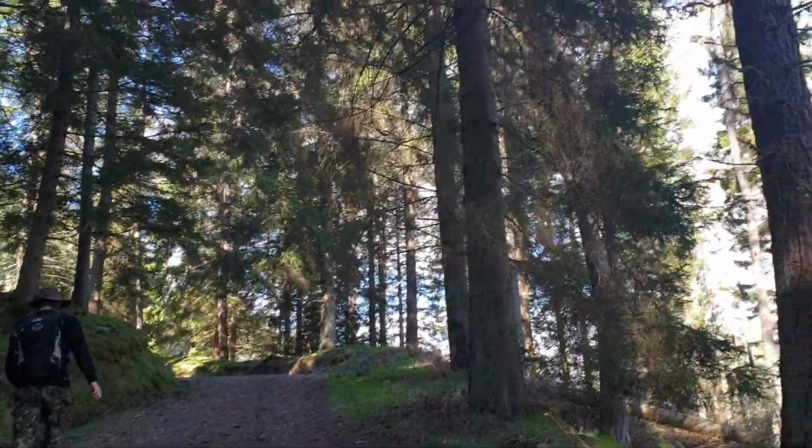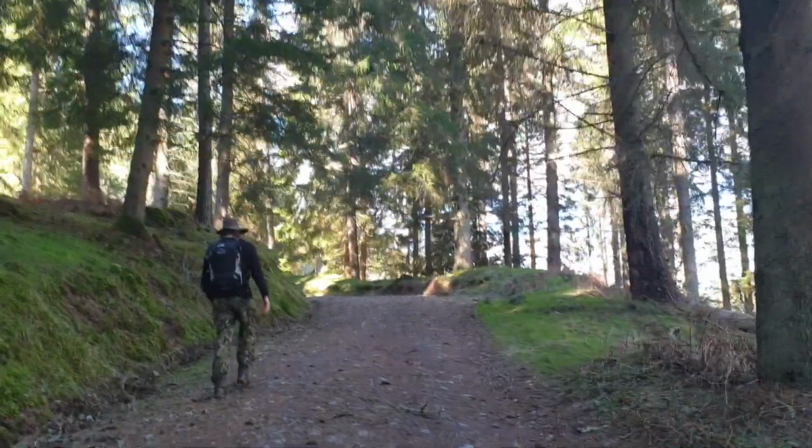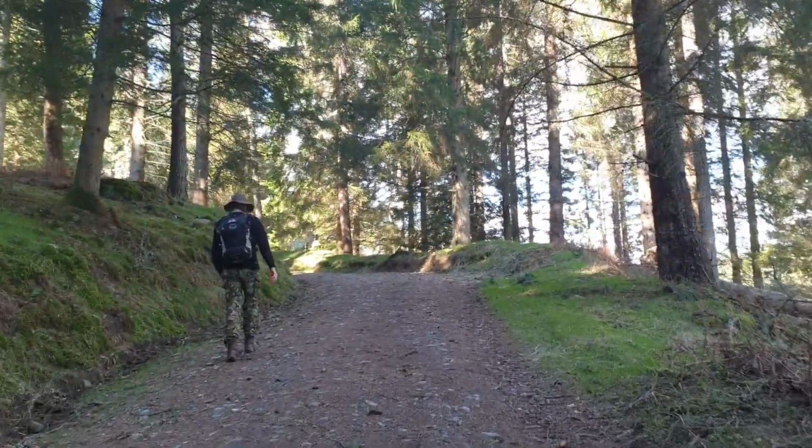This forest is really nice actually. The birds are singing, the sun is shining. Even though there's a major road right next to this forest, the A9.